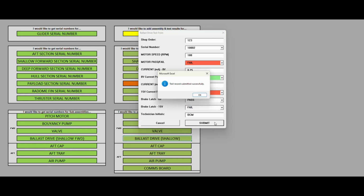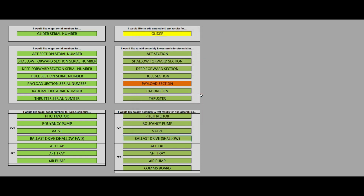And when I submit this data, all of the test fields here are structured into a JSON object and saved to the test log table in the SQL database. This design allows us to store variable test formats in a single column, while still being able to search and query based on individual fields within that JSON field.